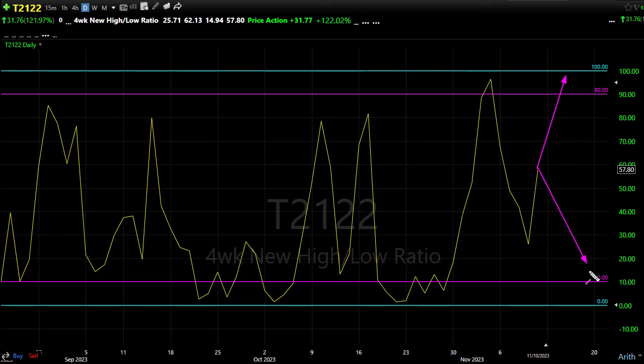If the bears were to find inspiration, one of the things we want to pay attention to is we have just a little bit more than half as much downside room to move. And remember, T2122 doesn't tell us which direction we can go. It just tells us when we've reached those overbought, oversold areas in the market. And so far, we're in the middle of the range, so about anything is possible here today.